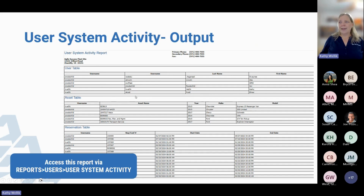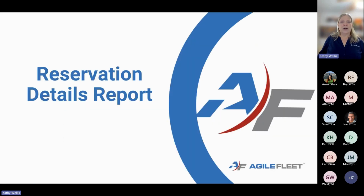These changes were made on the asset table during that time, and these were the reservation table changes that were made. So maybe somebody changed the time for a pickup of a reservation. Maybe they changed a vehicle that was assigned to a reservation, and so forth. So all of these are different changes. It could be that a user or driver was changed on a reservation. So all kinds of good output there.